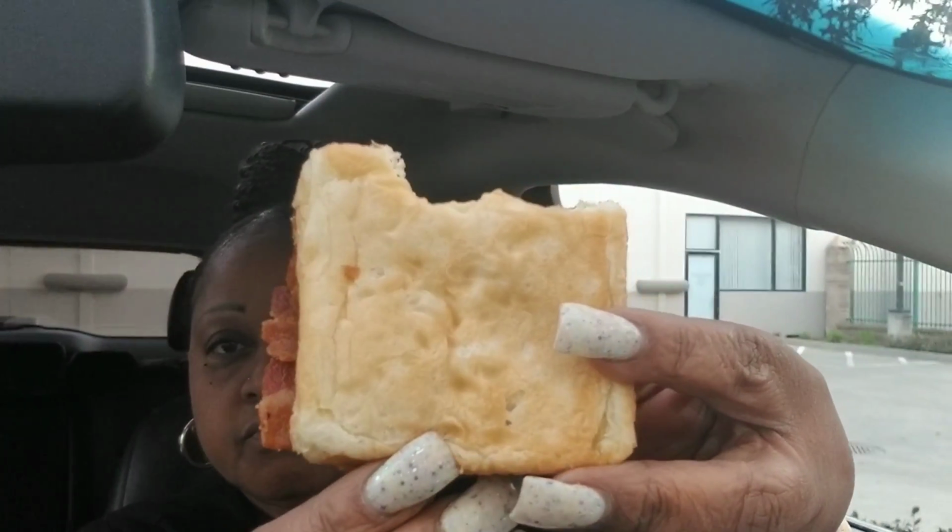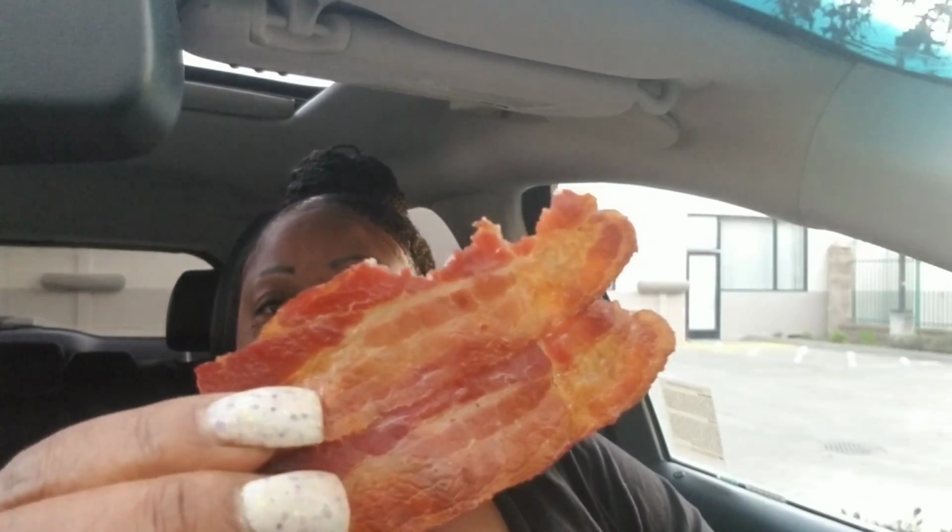God, it is good. This is the back of it. Let me pull one of the bacons off. It's the thick one, not the thin one that you can see through. It's real. This is good, you guys. I'm not going to even lie. They got another one with an egg on it. Chicken and bacon, this right here is the shit. It's good.